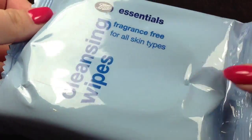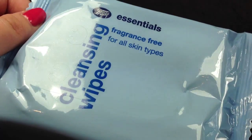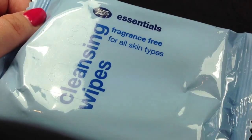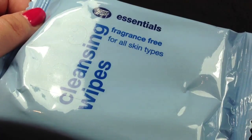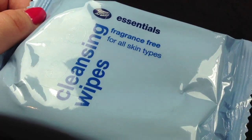I also got some cleansing wipes. These are 150 from Boots. I have already got a pack of these, which I put in a recent haul video. I've got the pack just in my gym bag, just to refresh when I get out of the gym. It's just nice for that. I don't generally rely on these anymore.